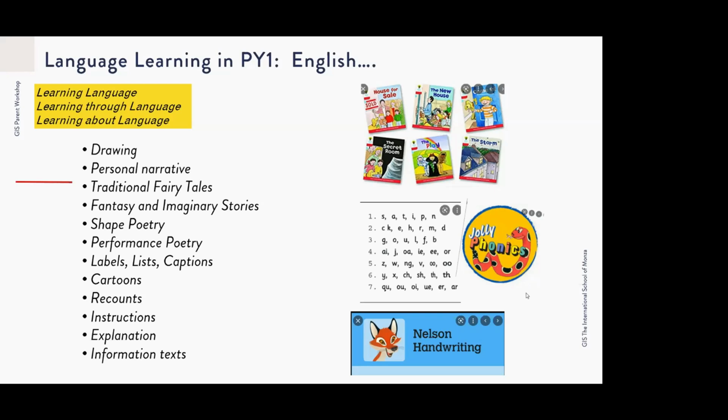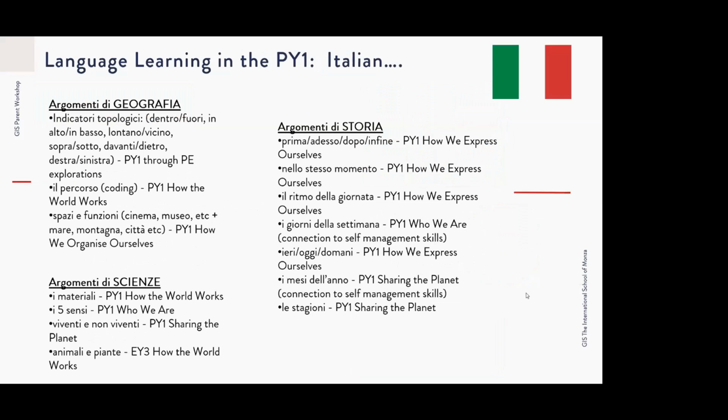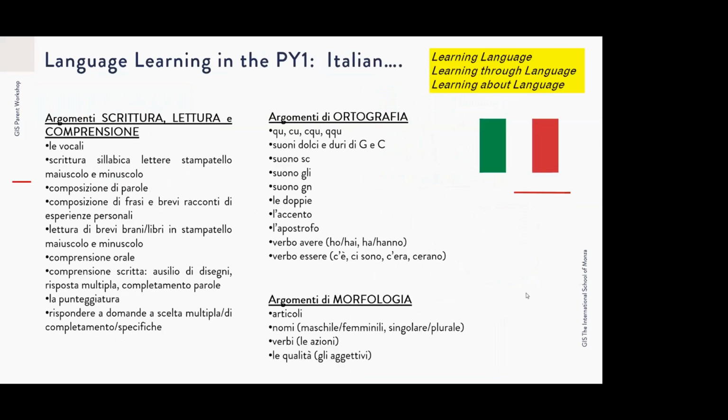Thank you, Francesca. And Simon and Valentina work very closely to plan the language. So it's my pleasure to introduce Miss Valentina to talk about what it looks like in Italian.